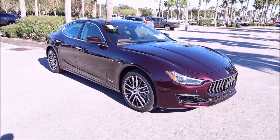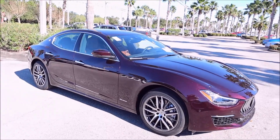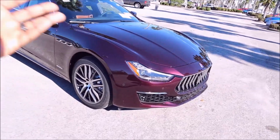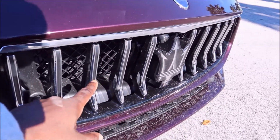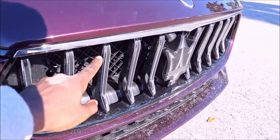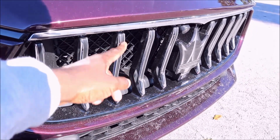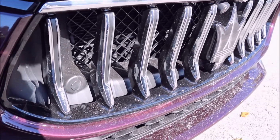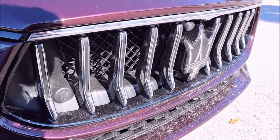Now, with that said, the 2021 Maserati Ghibli. What is new? First thing, we're just gonna go over what's new. The front grille, the new grille done here with the gloss black. Because it's a Granlusso, the chrome is in the front, and then you have the nice matte black insert on the grille. That's new for 2021. It gives it a 3D, more aggressive looking stance.